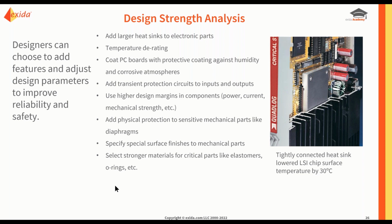We can add physical protection. You can specify special surface finishes on mechanical parts. And you can certainly select stronger materials like elastomers and O-rings and so forth. The particular design strength analysis, by studying and documenting exactly what was done to a design, in combination with formulas to adjust the failure rates, can show the direct impact of design strength analysis.